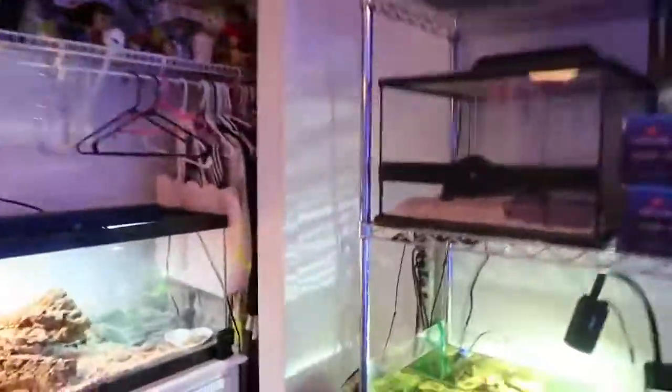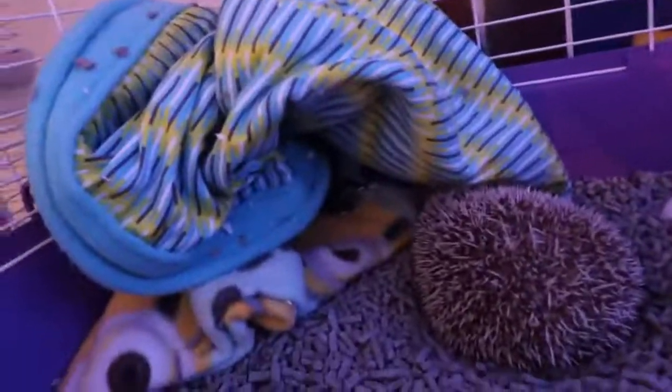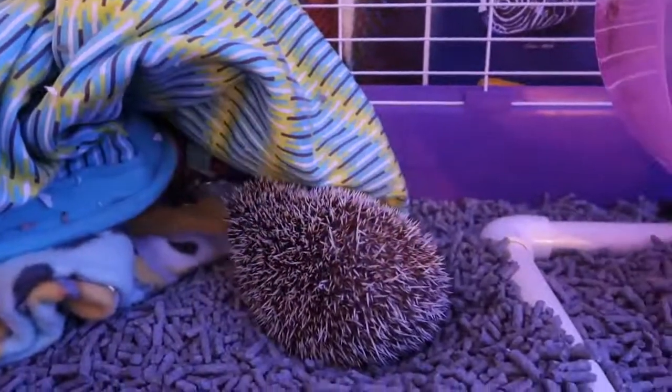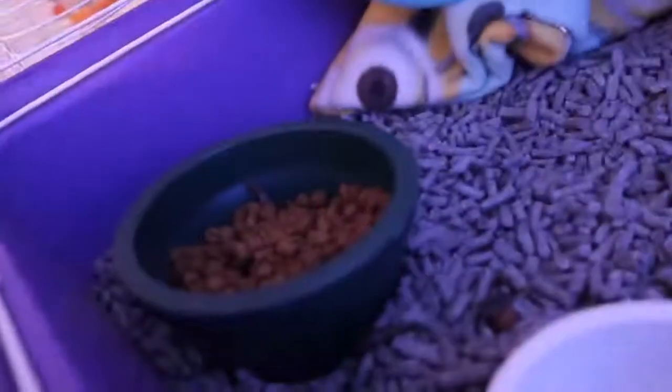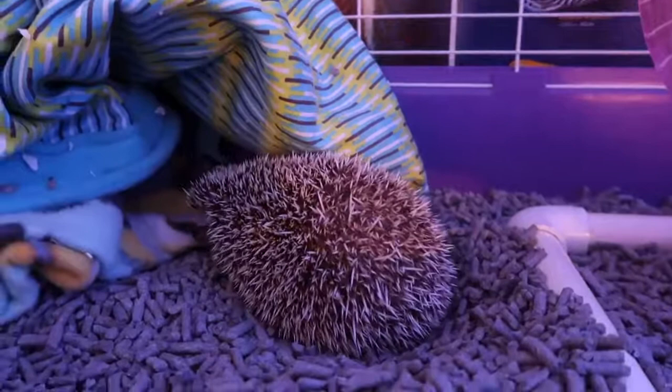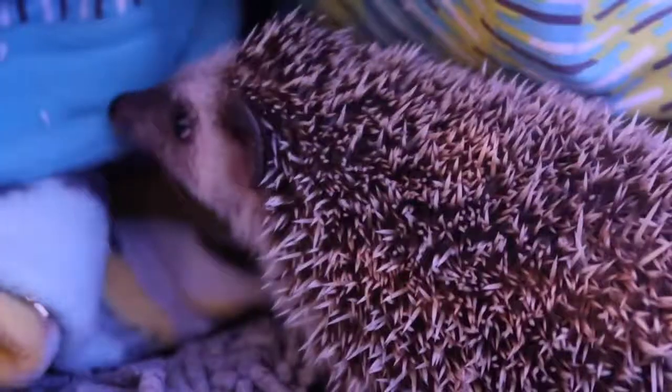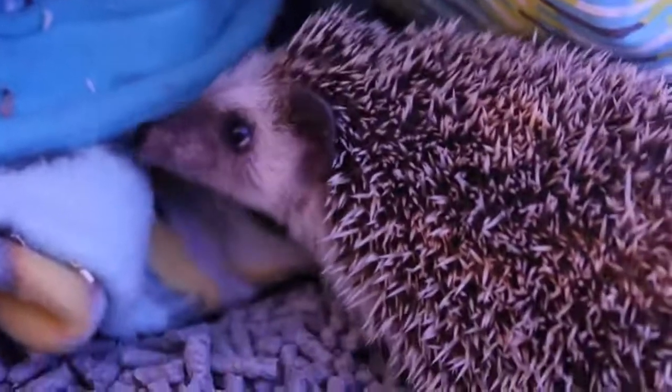And then up here is my hedgehog, Sarabi. She doesn't live in this cage 24/7. I take her out a lot, especially at night, since they are nocturnal. And this cage does its purpose for her sleeping, for her eating, and for her wheel if she wants some exercise. Sorry I woke you up. She likes to sleep under this sack instead of in it, but whatever.